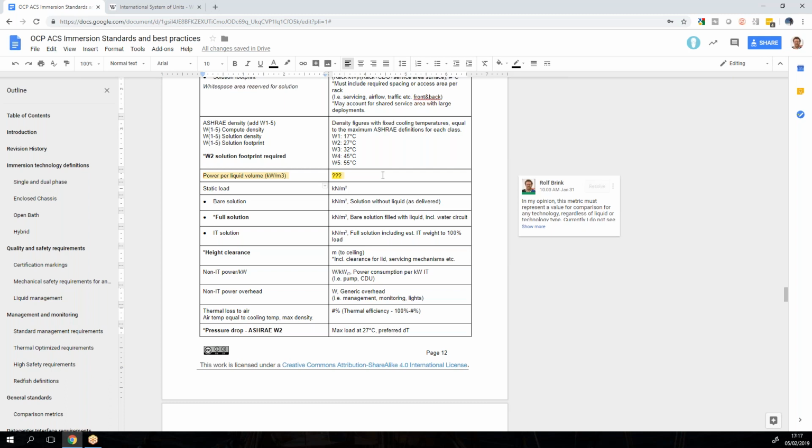I'm happy to take W3 as a standard. I think I would object to W4 because I know for a fact that there's a lot of technologies who cannot deal with 45 degrees. At 32 or 27, I don't think there's a major difference.